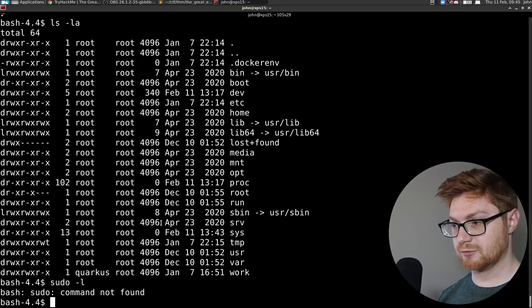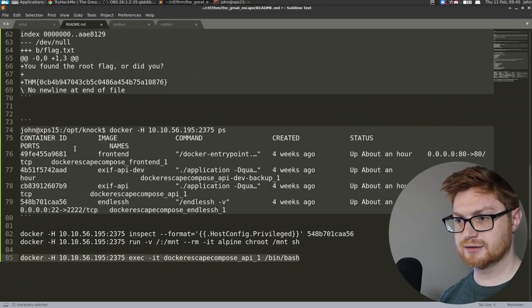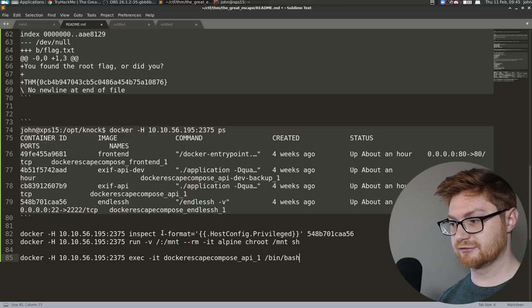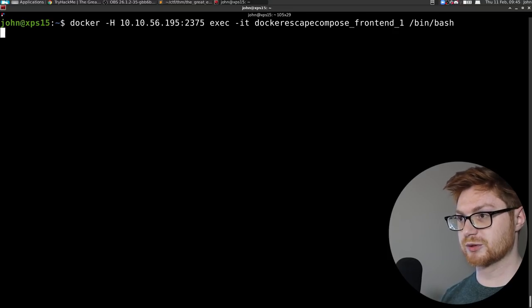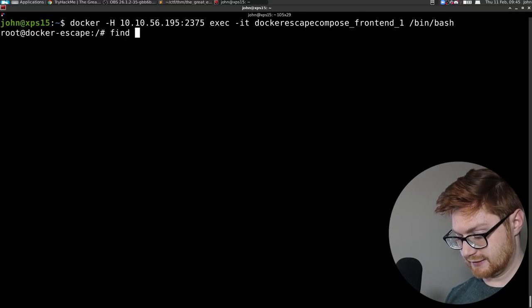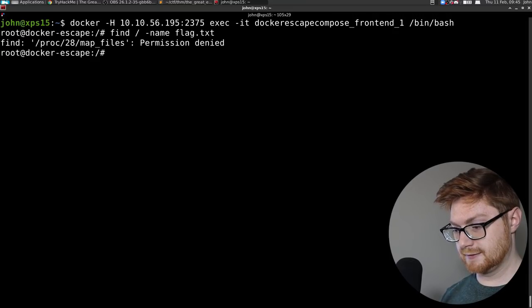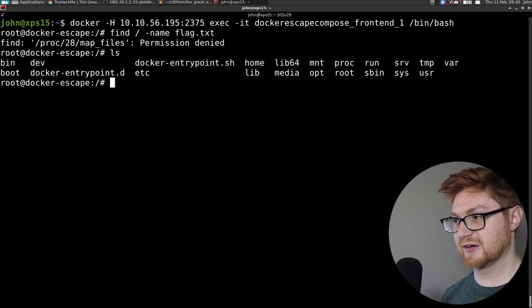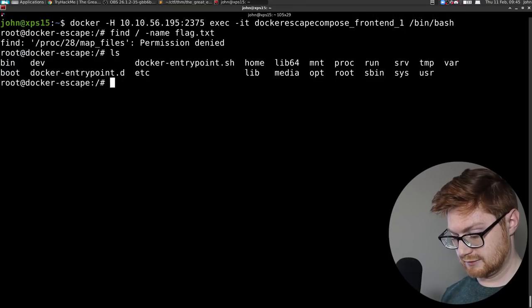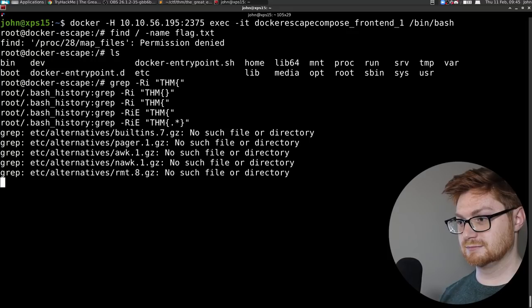The only other one that I'm... Did we do it in front end? Did we run that in front end? Did we hunt for a flag within front end using find? Because we were root on that. I don't care. I don't care. grep -r THM. Good luck.